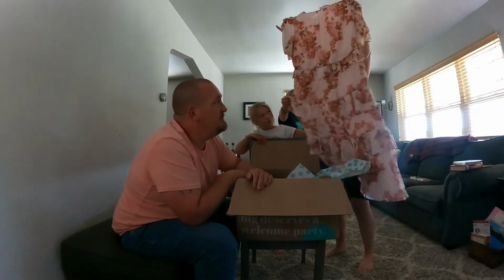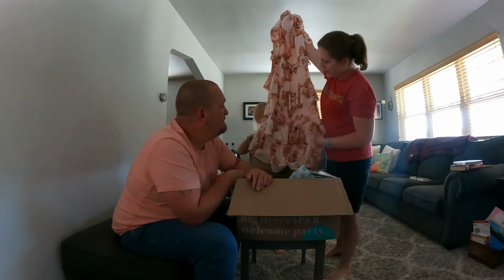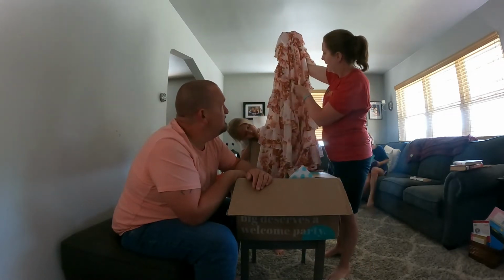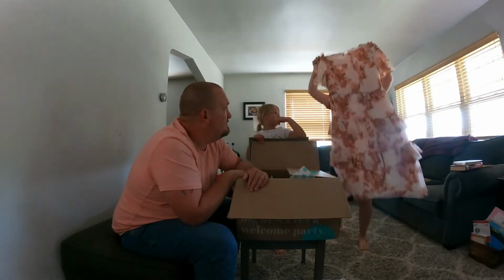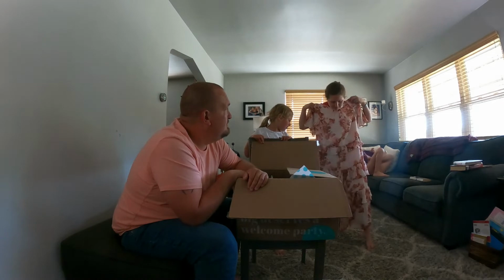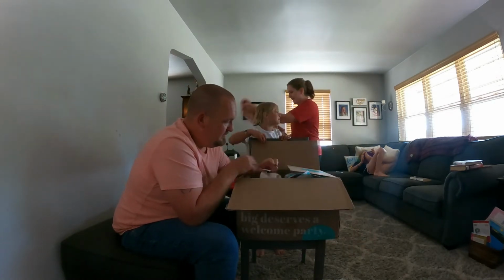It's like a wedding dress or something. It's like a summer dress. Yeah, it's tiered. Should keep that. Gathers right here. I wouldn't have known that. That would be cute on you, Mom. It looks too big for her. Yeah, not my style. It looks good on you, but it looks too big.